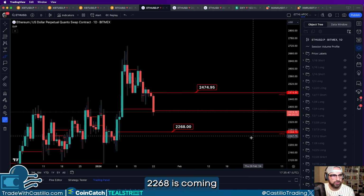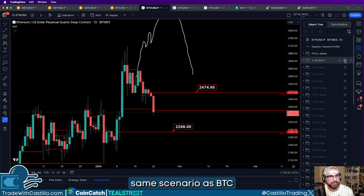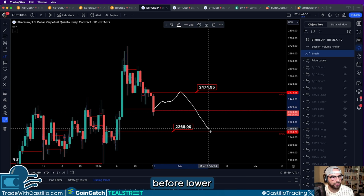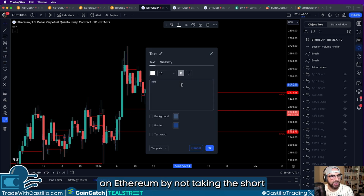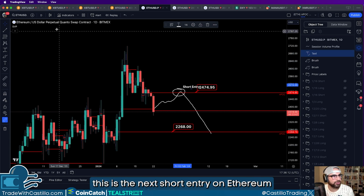Regardless if you think 2268 is coming, I would much rather, again, same scenario as BTC. If I do want to short, I want to get a discount on my short. So I don't want to be shorting here. I would like a retest of this before lower. So this would be my next short entry on Ethereum. And really, I have honestly messed up on Ethereum by not taking the short entries that I have, and we'll look at those in just a second. This is the next short entry on Ethereum.